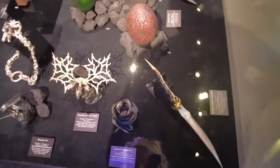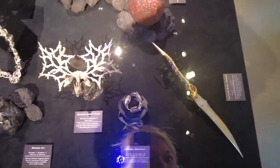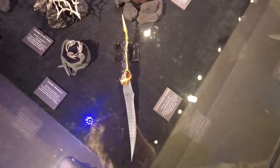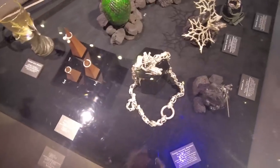You've got more dragon eggs right here. Ooh, like jewelry and accent pieces worn by Dany. I love that. Whose knife is this? This knife was sent to help Bran. Most boring character on the show, unless I'm talking about Sam, am I right? Probably not, someone's gonna yell at me in the comments, but that's fine.